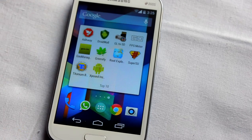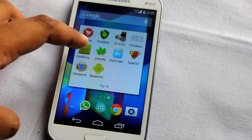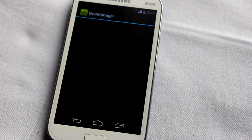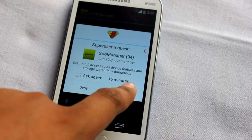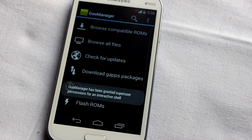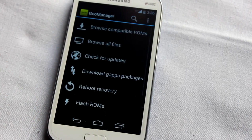On number 10 I'll say it's Go Manager. So what is Go Manager? See, it's asking for root privileges. Go Manager is an application which is very important if you love flashing custom ROMs on your smartphone.